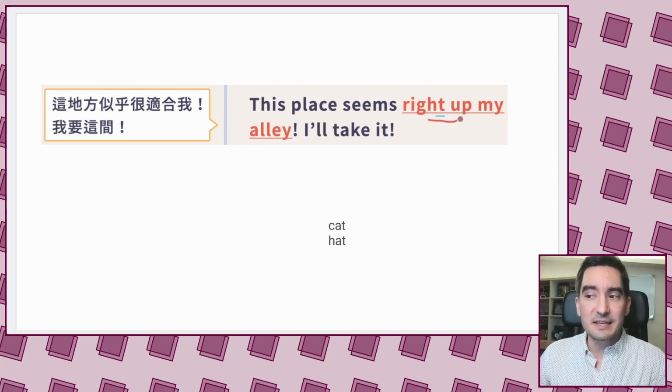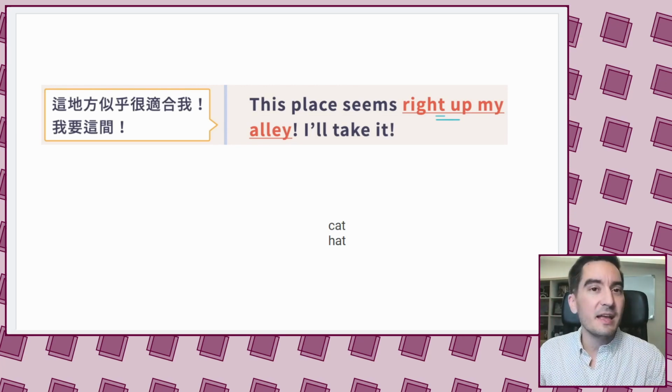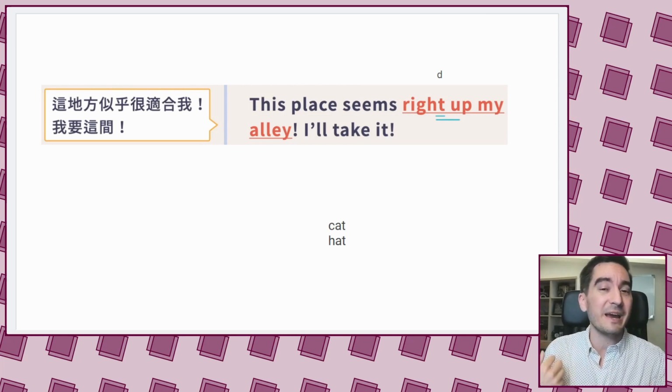But when it's next to another word, then the letters connect together. This is called linking. Here we have "right, up," but we don't say them separately. You want to stick it together and say "right up." The T from "right" doesn't disappear. It sticks to the word after. So "right up" is almost like DUP. Sometimes T's can sound a little bit like a D. So this place seems right up my alley. Can you say that?